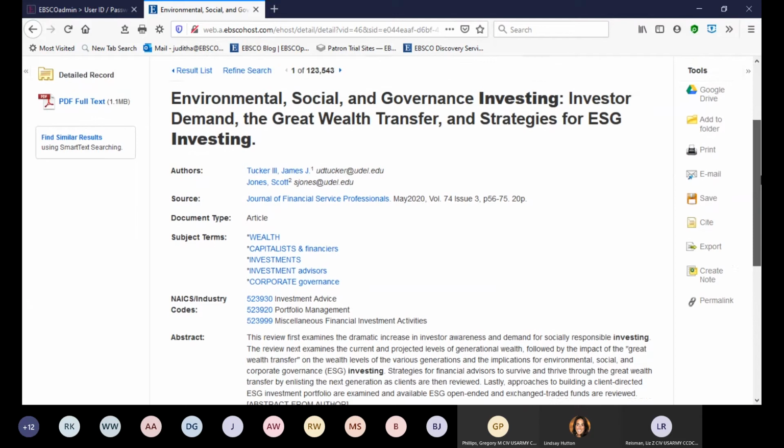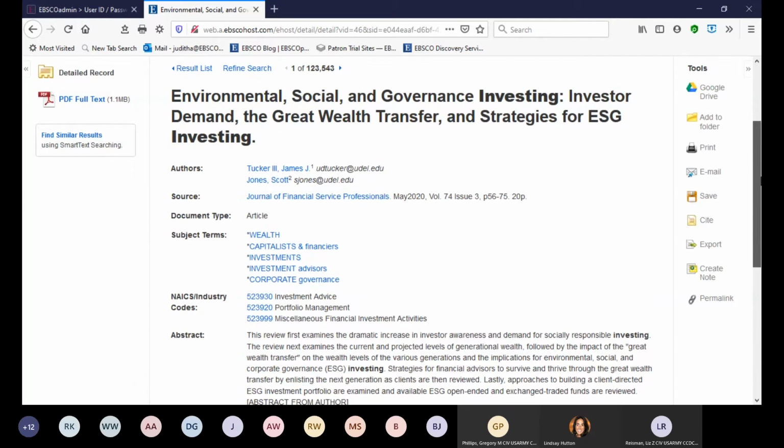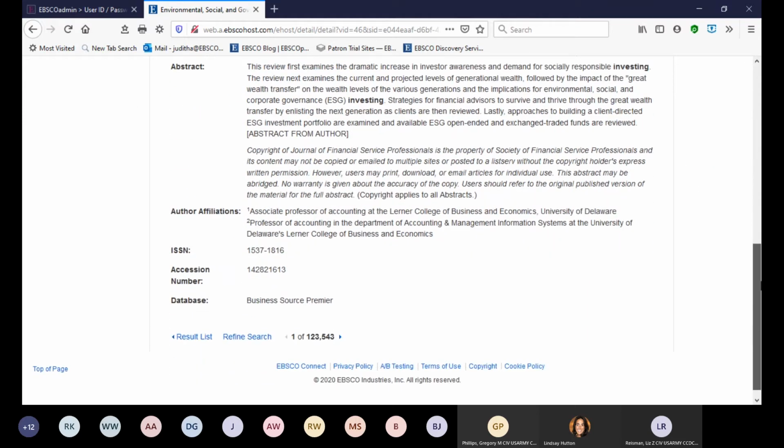So we're putting all of the different articles in the database, we're keeping track of it and collating them, we're providing them to you with unlimited access, and then we're also separating out what we call thick metadata. Thin metadata would be like the title, the date, and maybe the journal title. But thick metadata means it has all of these different subject terms, it has the NAICS codes, it has the information in the abstract, it could have author affiliations. Accession number is the unique number of every single article in the database; each has its own accession number.